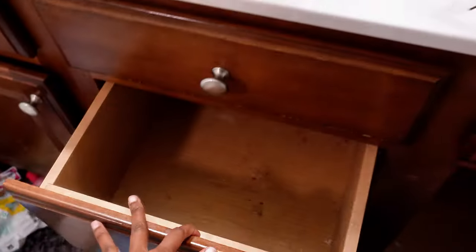Then in this drawer, more products, you know, there's some oil in there. I am going to grab some Lysol wipes to clean the inside of these drawers and cabinets because I refuse to put anything in these drawers and cabinets without doing that first. That is a big no-no. We're gonna clean first.